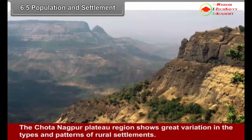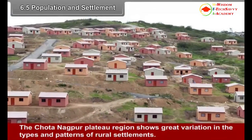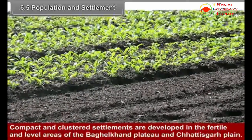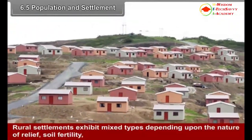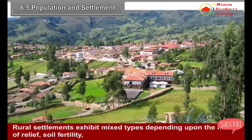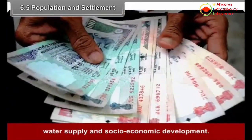The Chota Nagpur Plateau region shows great variation in the types and patterns of rural settlements. Compact and clustered settlements are developed in the fertile and level areas of Baghelkhand Plateau and Chhattisgarh Plain. Rural settlements exhibit mixed type depending upon the nature of relief, soil fertility, water supply, and socio-economic development.